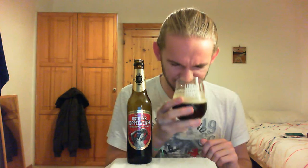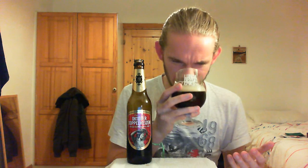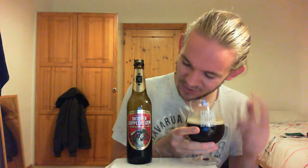So definitely quite an interesting beer. The thing that's really catching my eye with this one so far is that bubblegum note. As I said, I've tried a lot of Hefeweizens from Germany, and I always wondered why people say they smell of bubblegum, and this is really the first Weizen beer I've come across that actually does smell like that, so should be a very interesting one for us to try. So anyway, this is the Oktoberfest Doppelweizen, or Otto as it's also called, from Thornbridge Brewing Company in Great Longstone in England. Slàinte.